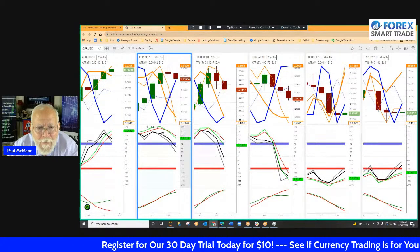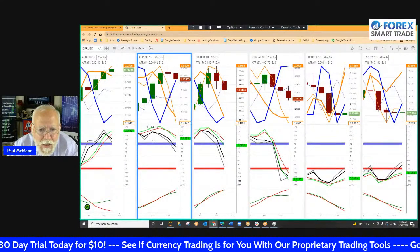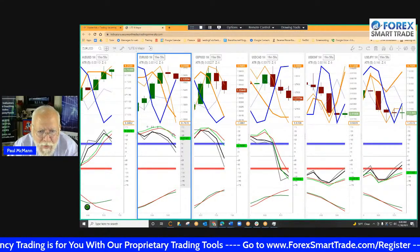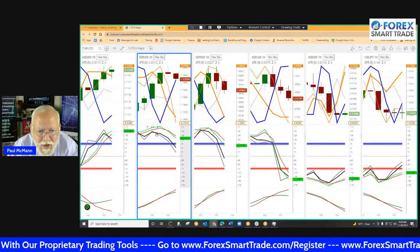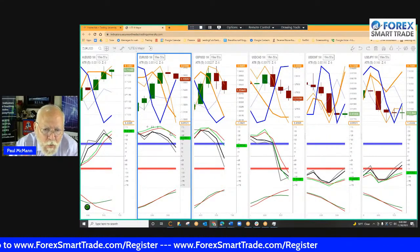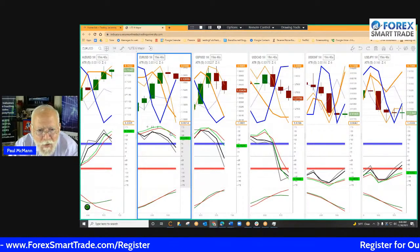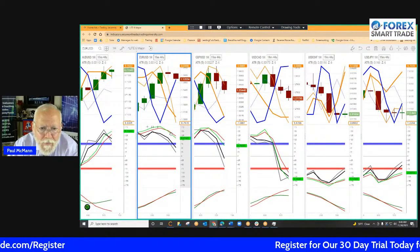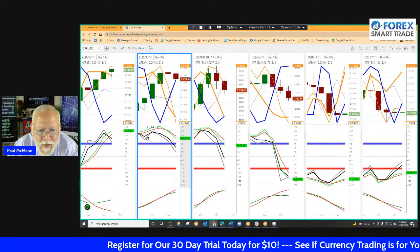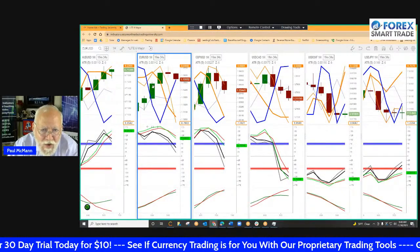Euro USD, all the lines are pointing down. And I've got the red line kind of on top of the green line and the black line on top of the gray line. So I've got 3 points here. So 1, we're overbought. The lines are above. 2, the lines are pointing down. And 3, I've got what we call a double cross, where the red line is over the top of the green and the black line's over the top of the gray. If I have 3 points here, I continue with my analysis.